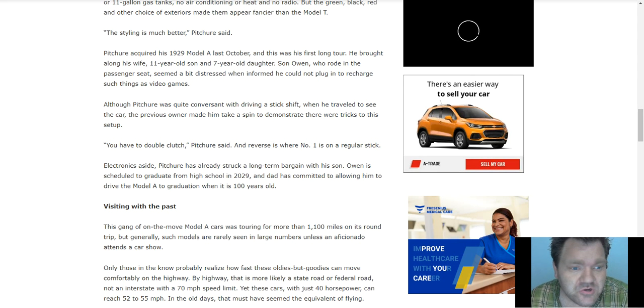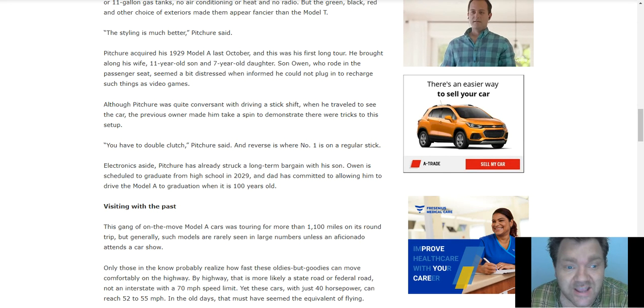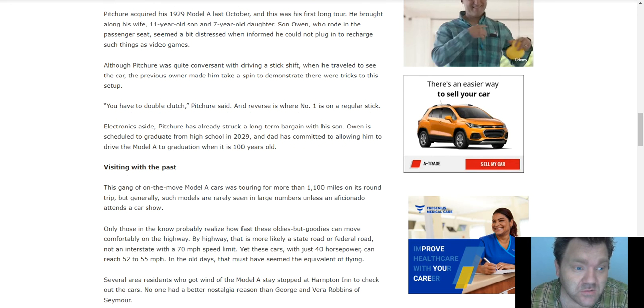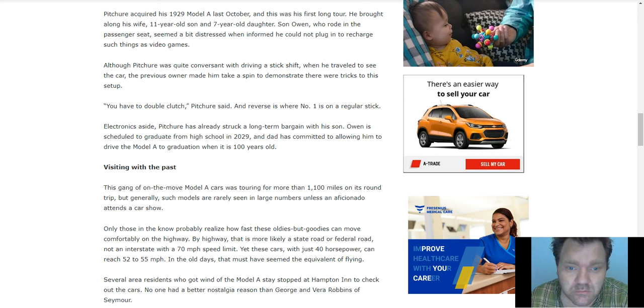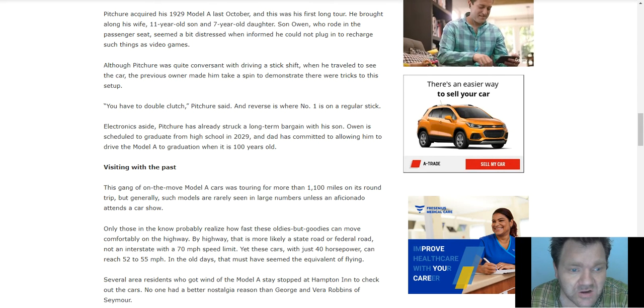Pritchard was quite concerned with driving a stick shift. When he traveled to see the car, the previous owner made him take a spin, demonstrating there were tricks to his setup. "You have to double clutch," Pritchard said, "and reverse is where one is on a regular stick."